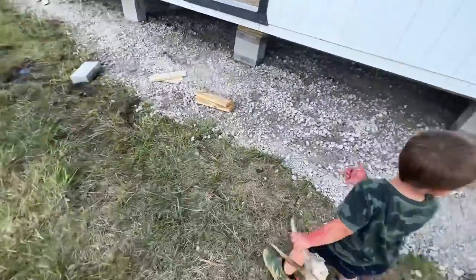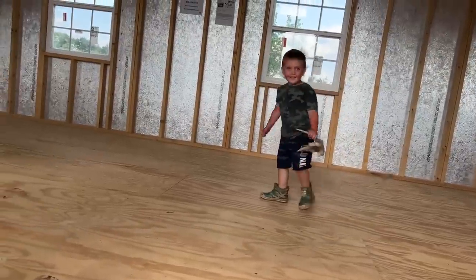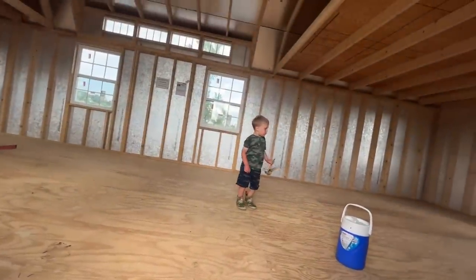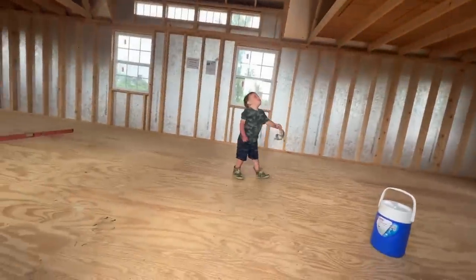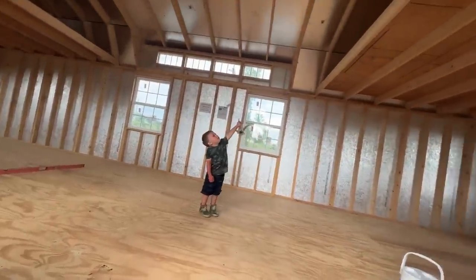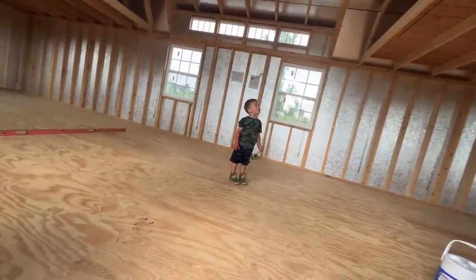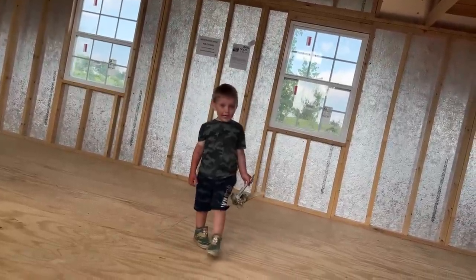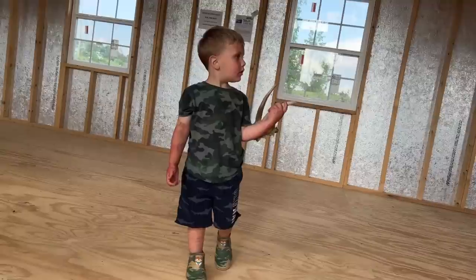You want to get up in there? Yeah. Pretty cool. Is there an echo? Look how high the ceiling is. Whoa. What's up there now? That's where you can sleep. It's like a big old bunk bed. That's a loft. You want to put your bed up there? Yeah. That'd be cool. You look good with that marker all over your arms.